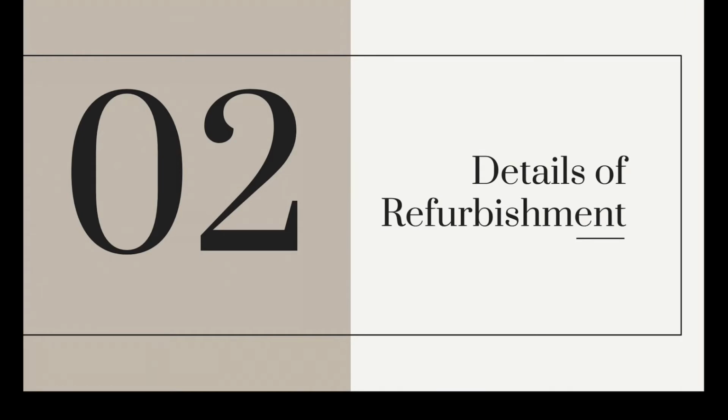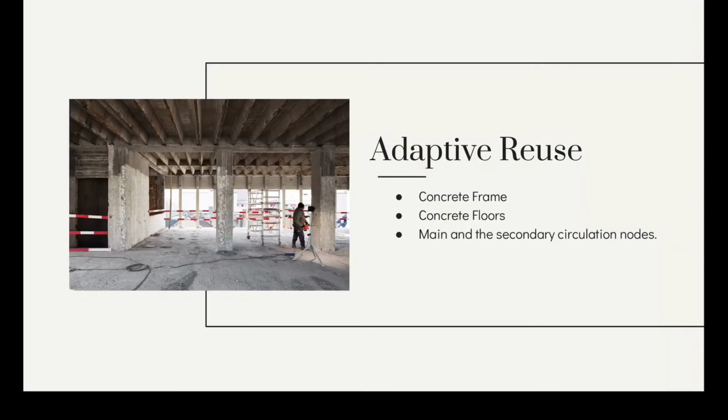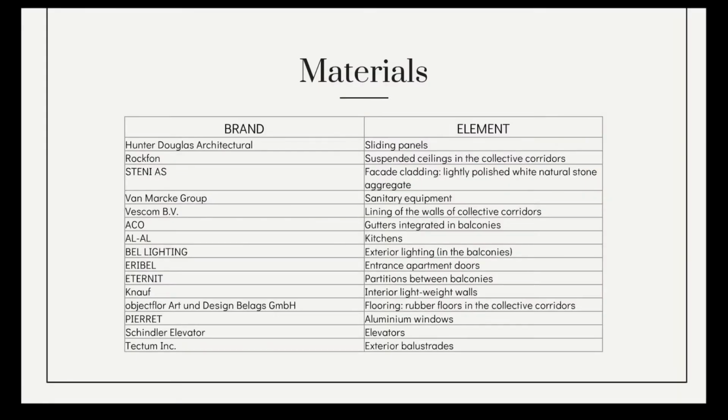Next is the details of refurbishment. Now, adaptive reuse. Adaptive reuse refers to the process of reusing an existing building for a purpose other than which it was originally built or designed for. Adaptive reuse that is done to the Cosmopolitan is only on the concrete frame, concrete floors, and the main and the secondary circulation nodes.